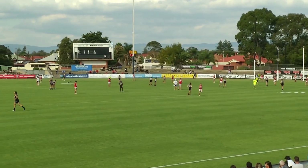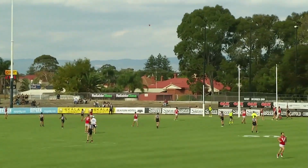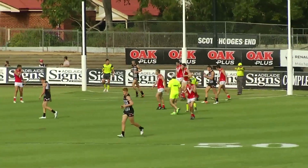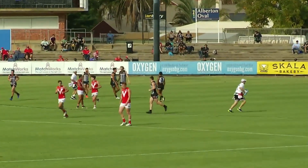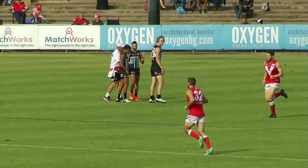This gets the margin back to 11 after it was a game-high 24 in favour of the Roosters at the 12.5-minute mark. Marshall lines up. Marshall now has 2, so do the Magpies, 2-2-14. North Adelaide 4-1-25, 11-point margin. Marshall just starting to get off the leash here. His mobility is a little bit too hot there for the Roosters defenders.